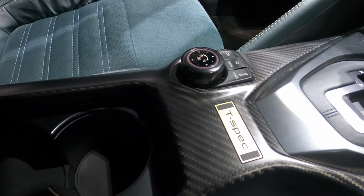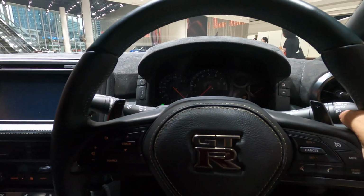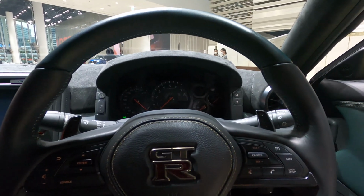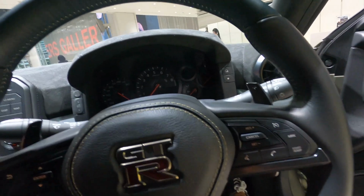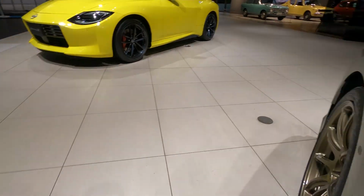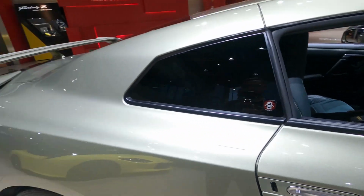But you can see the T-spec badge there in the center console, the dry carbon fiber. Not sure if that's legit or not. The steering wheel felt great. And here you see me step out from the car, but it looks like they have some sort of different headliner on the car as well, and some sort of bluish leather on the doors.